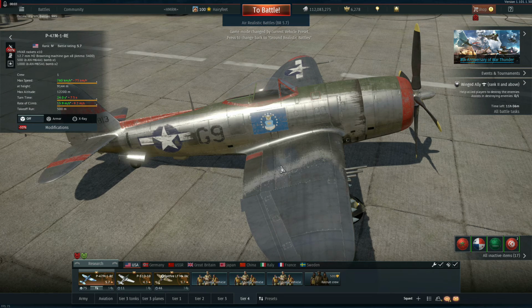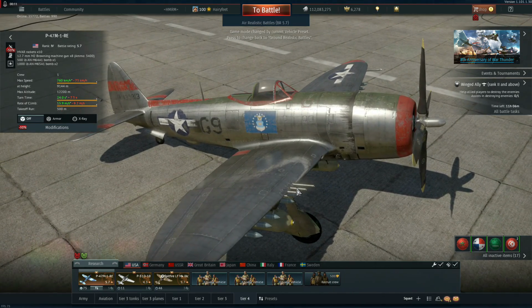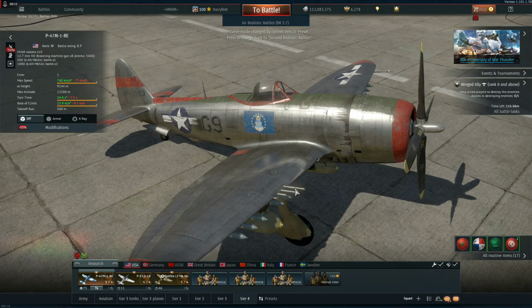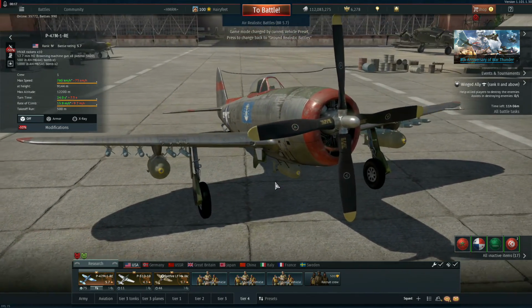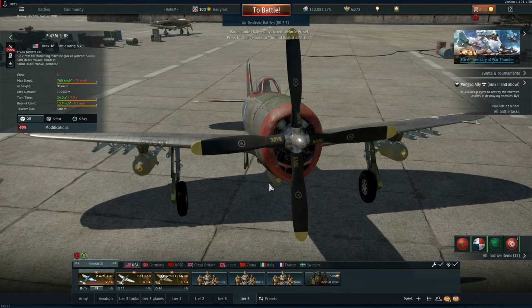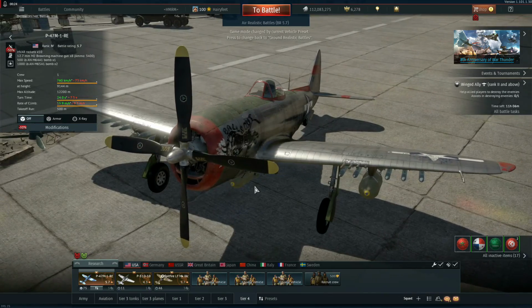Now, I don't know if they are going to bring these back for the sale or not yet, because they haven't really announced which birds are coming back. Starting with the ugly duckling, the P-47M. You notice how I got bombs and rockets strapped to mine? Yeah, I have bombs and rockets strapped to mine for a reason.